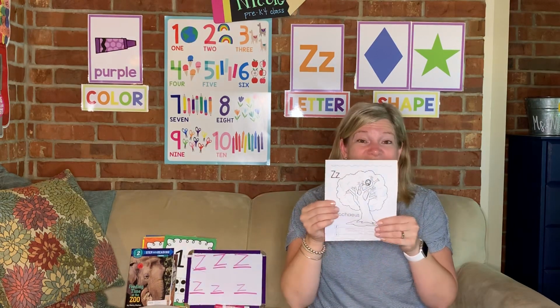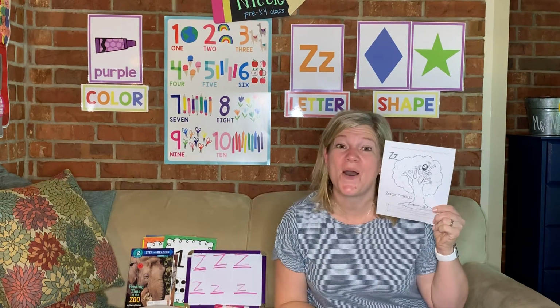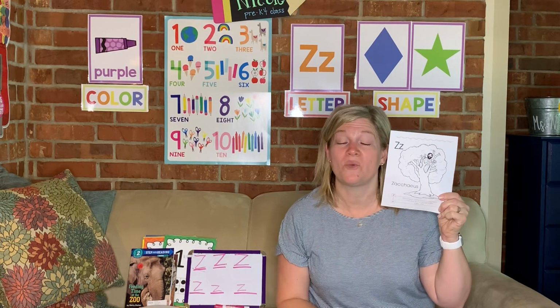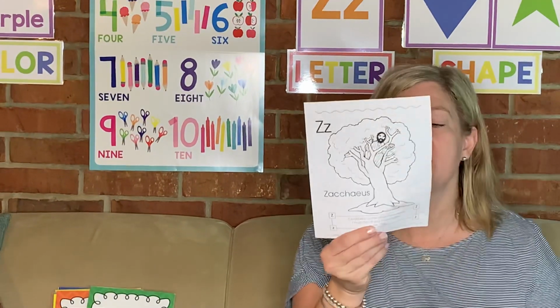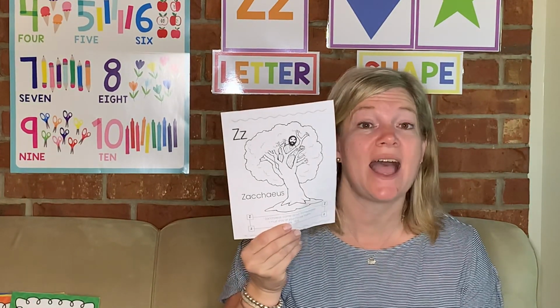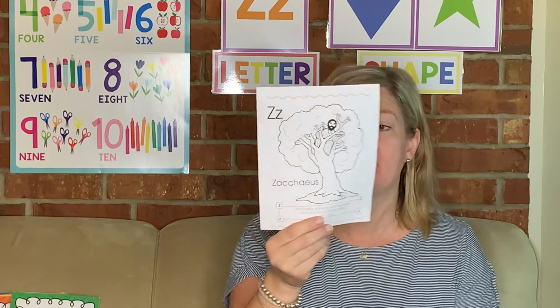So Zacchaeus wanted to see Jesus so badly that he climbed up in a tree so he could get a really good look at him. So let's go ahead and color. Think about what color you're going to color your tree, and take your time doing your best coloring, okay?